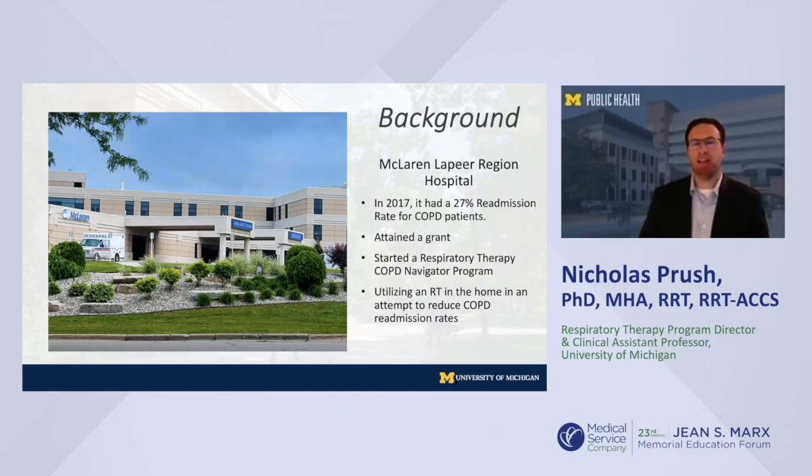What they did here is they got a grant, and the grant was given to us, or given to them, I should say, to help look at COPD readmissions. With the COPD readmission rate, in 2017, when they attained this grant, they had a 27% readmission rate within 30 days for their COPD patients.